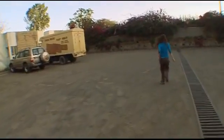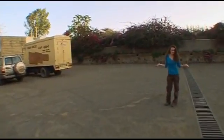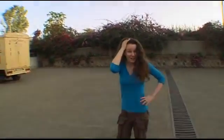I don't see a bus. I don't think it's there. Okay, I think that's trouble.